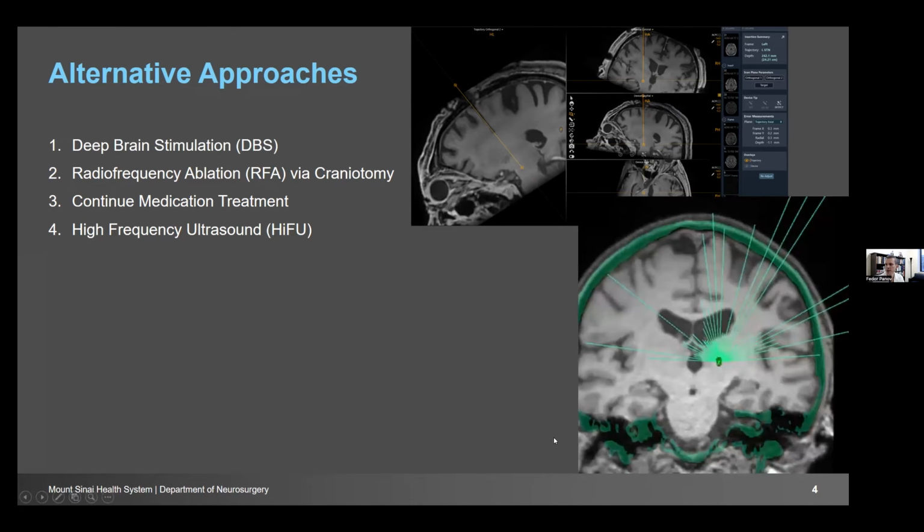In this kind of procedure, the patient is in the MRI scanner, and numerous, up to 1,100, small beams of ultrasound are sent through the skin, the skull, and the brain to focus on the target. Each one of those does not significantly affect the brain, but the place where they all intersect is where the temperature will go up and is where the lesion will be created.